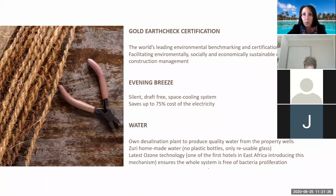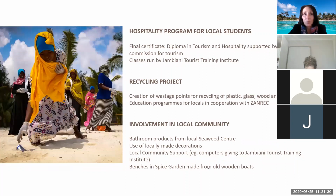Water, we're using our own water, so we're not using water from the island. We do have our own hospitality program, so again, giving back to the locals, training them, helping them to have a career in hospitality, but at the same time also training our own staff to meet the high expectations of international travelers that come to Zuri Zanzibar.